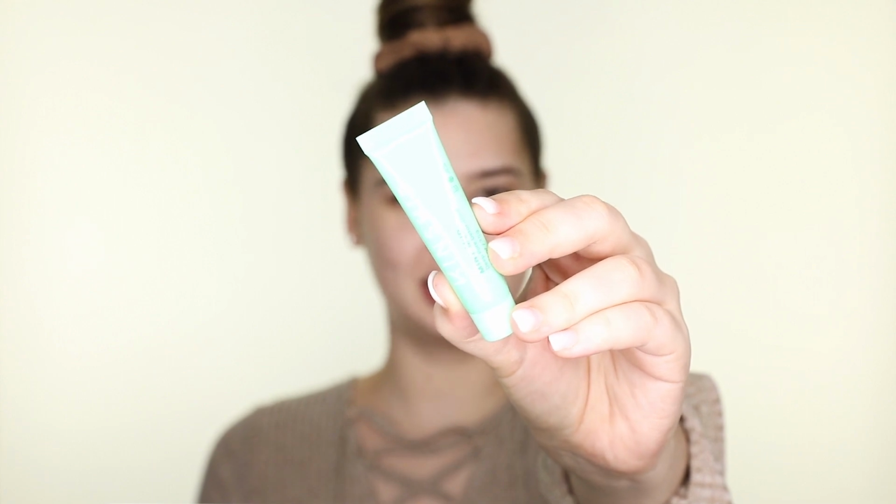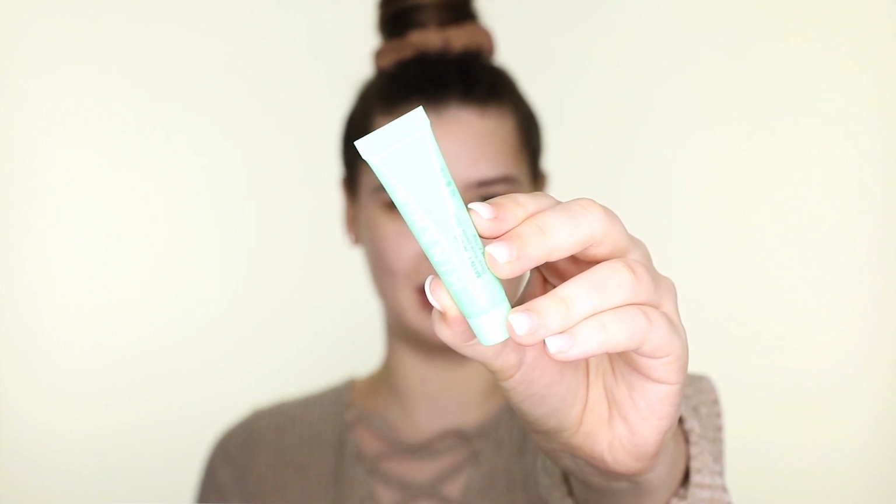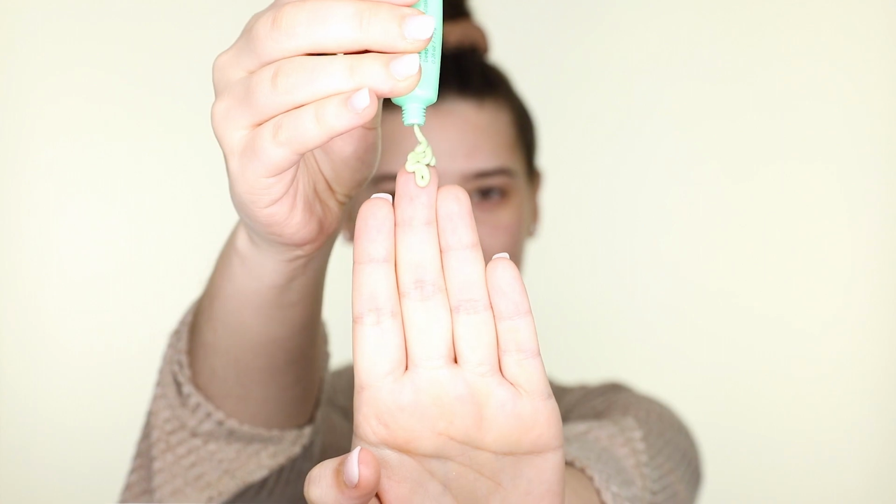Next I'm applying the Kinship Mint Mud Deep Pore Detox Mask. The color is really vibrant. Like every other mud mask, this is supposed to unclog your pores. It's tingling a little too much for my liking, so I'm going to go ahead and remove it right away.